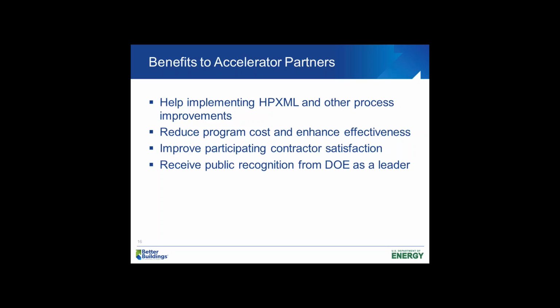And then by participating and making a commitment to making these kinds of process improvements, we do expect that partners will realize program cost savings as well as enhanced effectiveness, and potentially, depending upon what types of improvements they implement, also improved participating contractor satisfaction, as one of the examples with Arizona Public Service showed. And also partners receive recognition from Department of Energy. So those are some of the benefits that we would anticipate partners receiving through the accelerator.